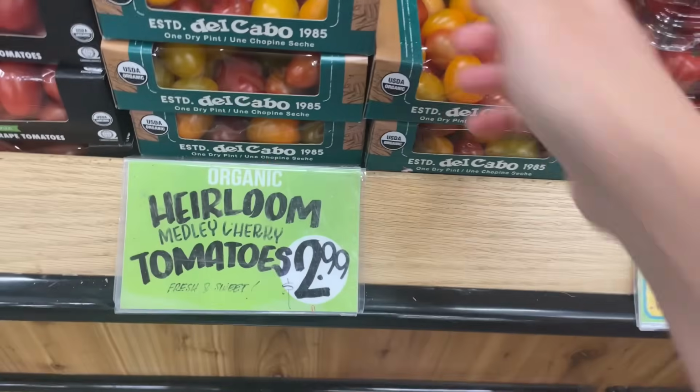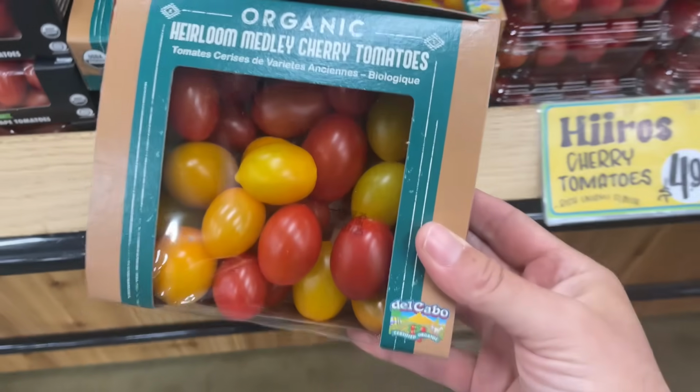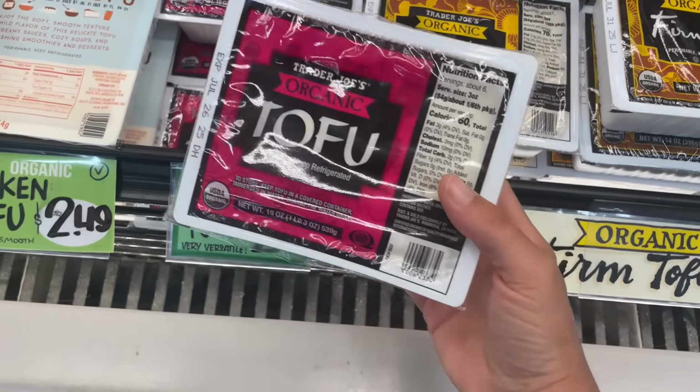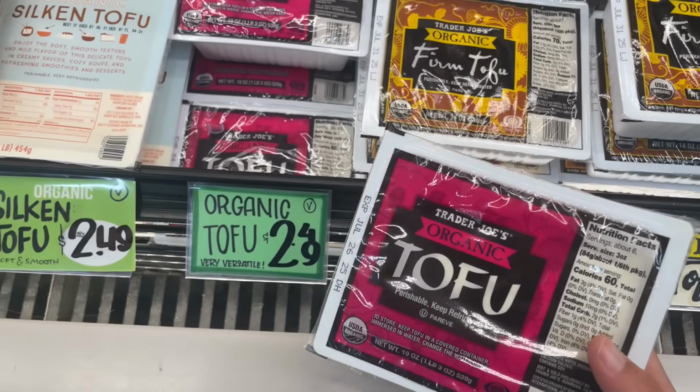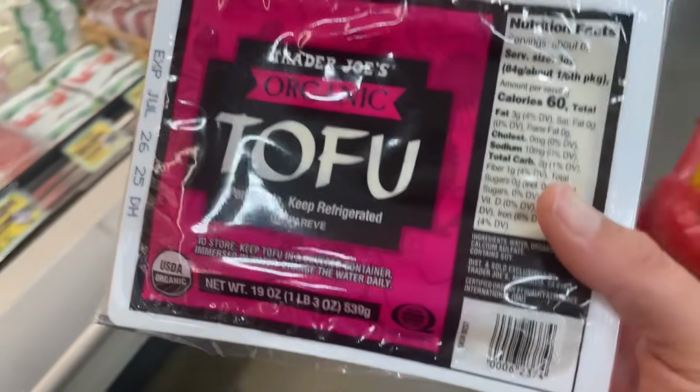Okay, tomatoes are a great snack. These are $2.99 Del Cabo organic tomatoes, so let's get some of these as well. And I am gonna buy a pack of tofu for some extra protein. I can just eat this with some olive oil and salt, so I'm gonna get one of these for $2.49. I like this organic tofu here.